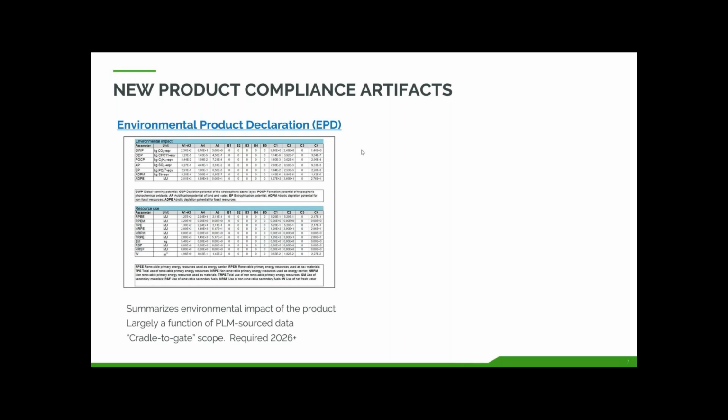Oftentimes today, this can be done manually, at a 5-figure expense per product. But more and more, as you offer a more complete bill of material, the bill of material can go into life cycle analysis functions and largely automate these for you. So we'll explain what sort of data and how that data flows to be able to do this automation.